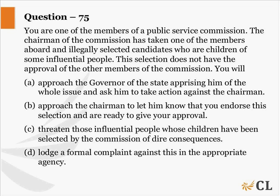Okay, why not A? Approach the governor of the state apprising him of the whole issue and ask him to take action against the chairman. Please pay attention, you are talking about question 75, right? You are one of the members of the Public Service Commission. The chairman of the commission has taken one of the members aboard and illegally selected candidates who are children of some influential people. This selection does not have the approval of the other members of the commission. What will you do? The first option: approach the governor of the state apprising him of the whole issue and ask him to take action against the chairman.